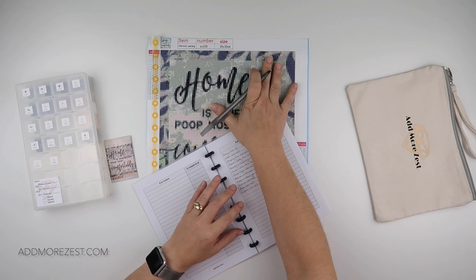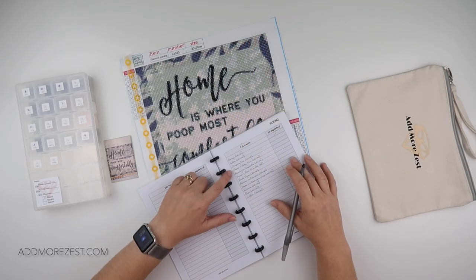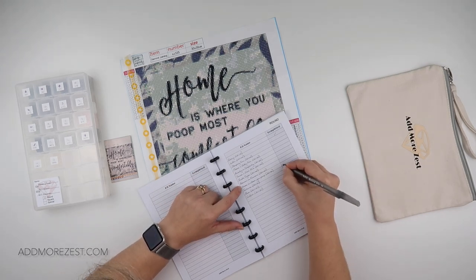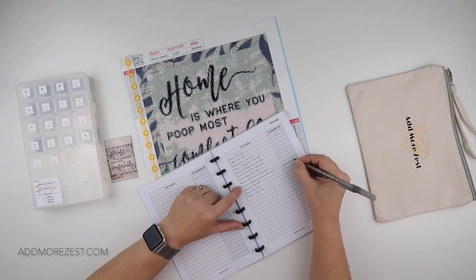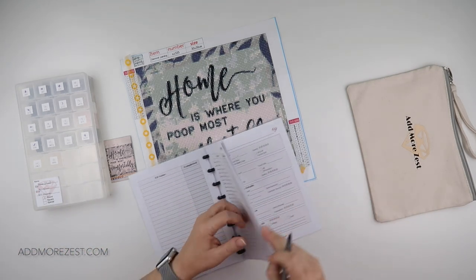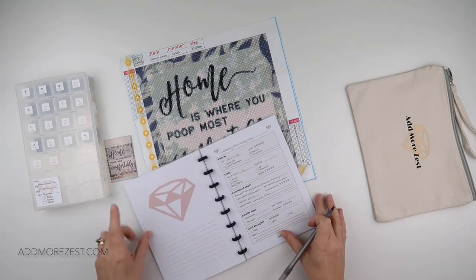So I've finished Home Is Where You Poop Most Comfortably, and that is on here. So it is November 2021. I'm going by month. I'm making life a lot easier for myself. So that one was a finished one.